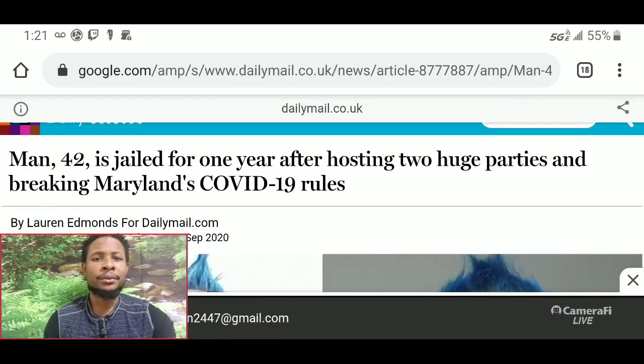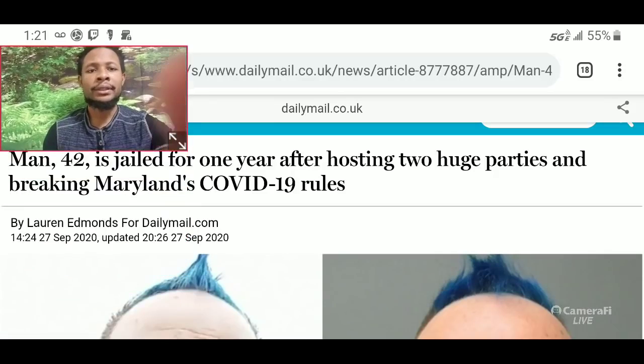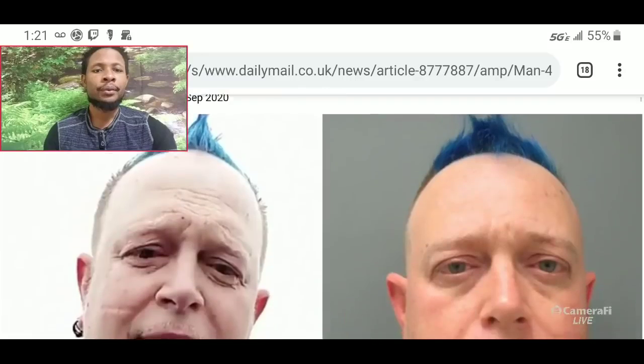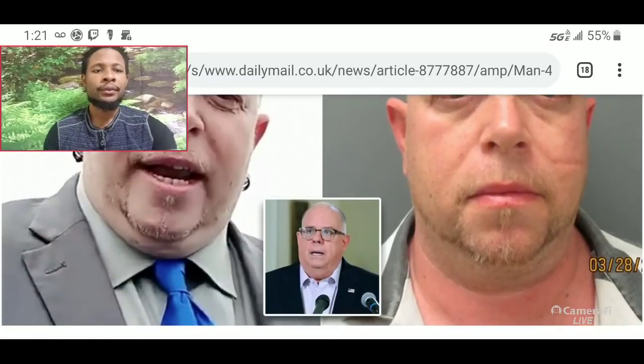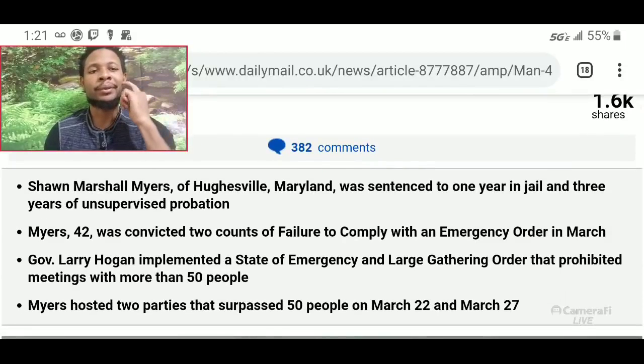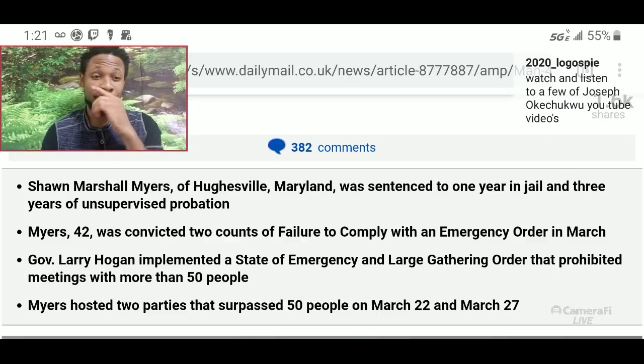But man, 42, is jailed for 1 year after hosting 2 huge parties and breaking Maryland COVID-19 rules. There you go. Arrested for 1 year, reportedly. I wonder will he get a bail. Because I know Antifa and all the rest of them, they get bails and they get right out. Just like that Democratic lawmaker who was caught with the people rioting. I don't know if they were rioting, but they got arrested. They're out the next day, right back in the protesting.